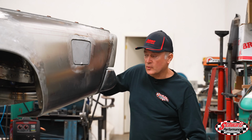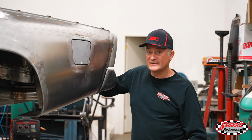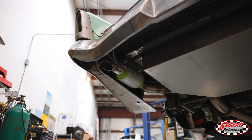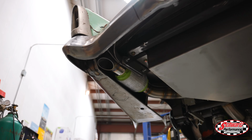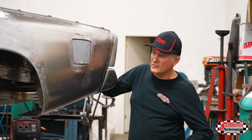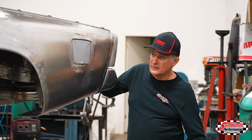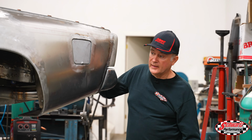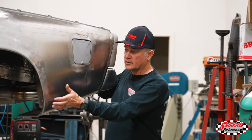So on this 54 Studebaker, we've fabricated the tailpipes of the exhaust system, and we've got them kind of flush where you don't really see them sticking down, which is a good look that we always try to achieve. We've also finished fabricating the wide body quarter panels on here and done all the inner fender work as well.